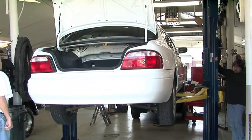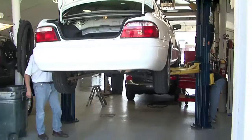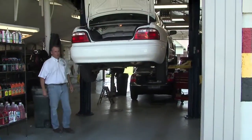In the service department, we'll get a chance to check this Mazda out. We always recommend to have somebody come and have the car inspected either by our mechanic or their own mechanic. It would be their preference as to whether or not they wanted to come and physically look at the vehicle. I would recommend that if the shop will let them back in the service department, because they can see for themselves.